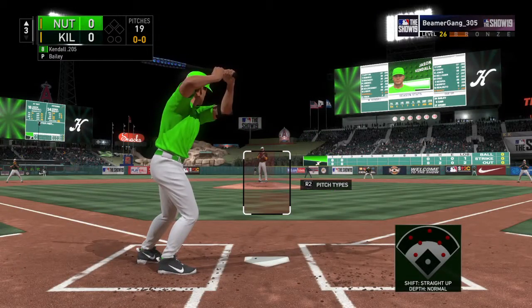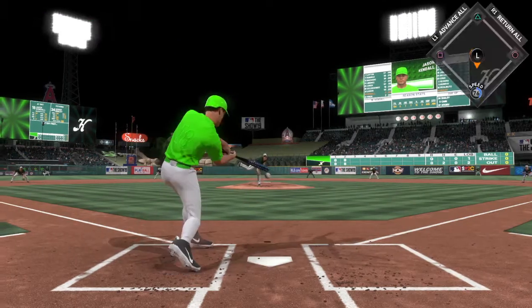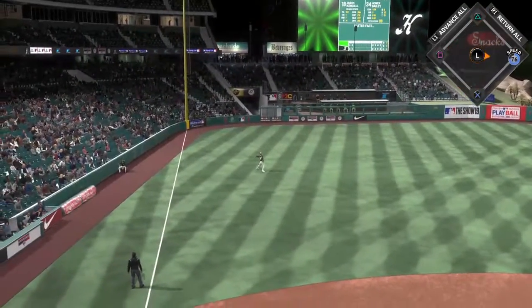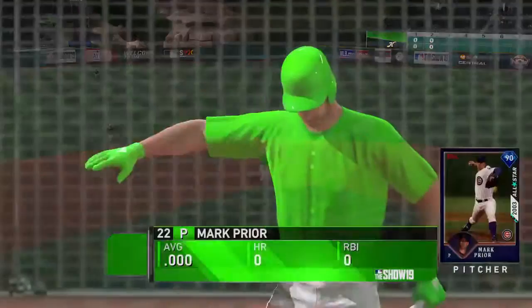Now to the plate, Jason Kendall. He'll match up with Homer Bailey now to lead off the inning. Number 18. Line drive to left. That gets down, and he's got himself a base hit. So a leadoff single will be the start to their half of the third.